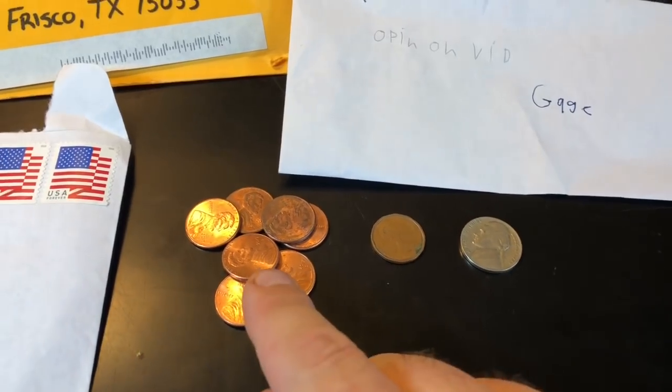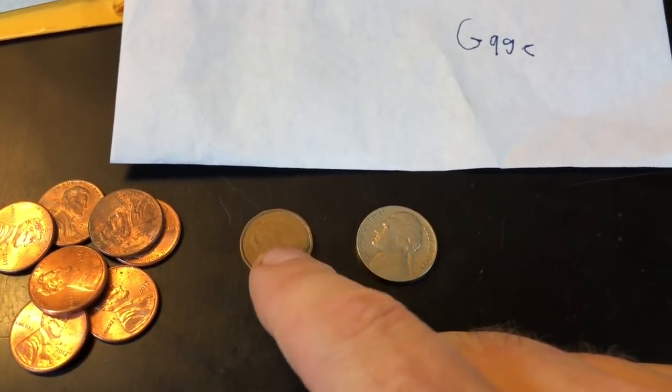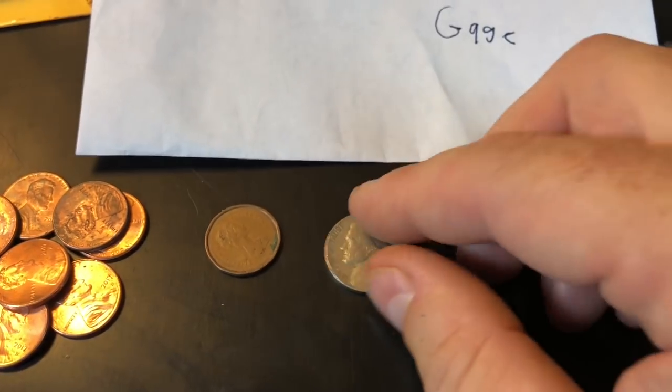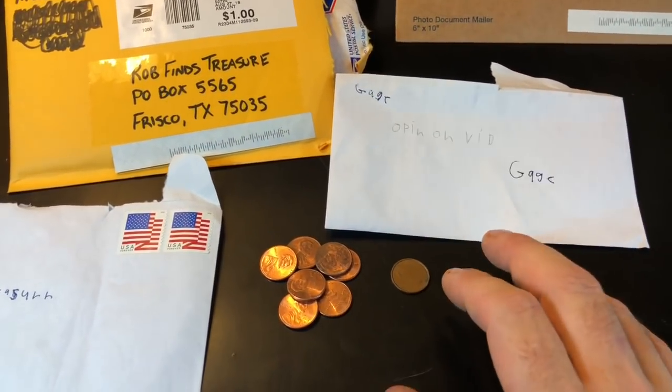I'm gonna have a lot of fun checking these for any varieties or errors. I love Canadian cents. I'm putting together an album as we speak. And then of course, you know I love myself some 50s and 40s nickels, and you didn't let me down on that one. Really appreciate the package, Gage. I'll put this to the side.